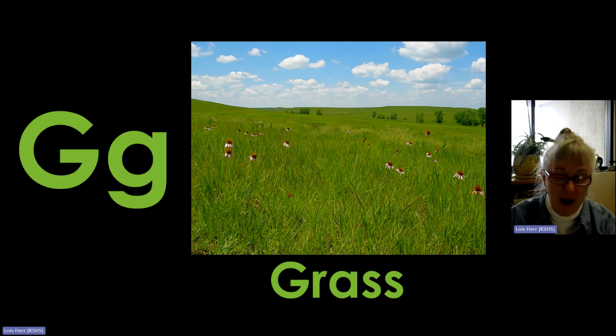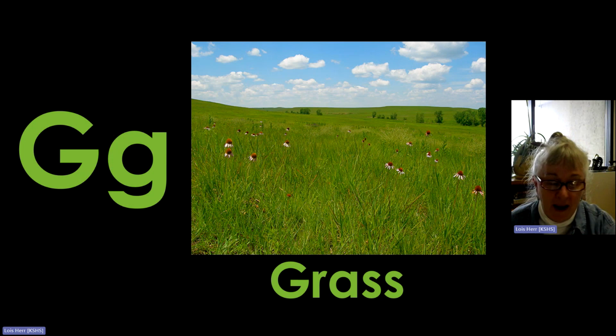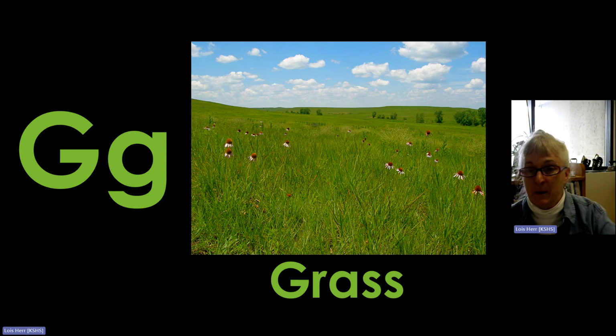And G is for grass. At one time, native prairie grasses like that in this picture covered most of Kansas. It fed wild animals like bison, deer, and antelope, and it later fed domestic animals like cattle, sheep, and goats. Today, the Flint Hills of Kansas is one of the last remaining pieces of native prairie grass in the whole United States.